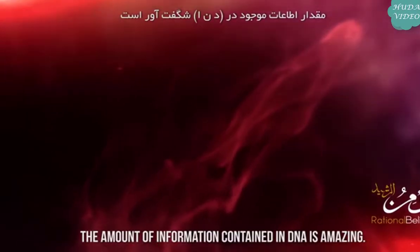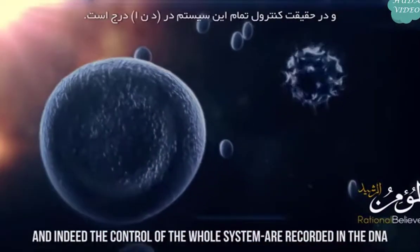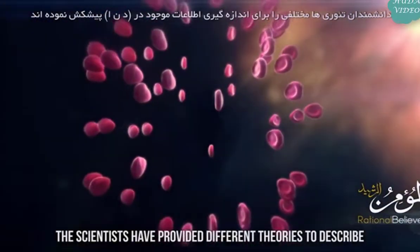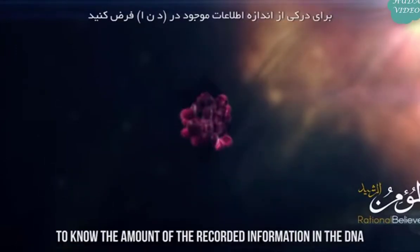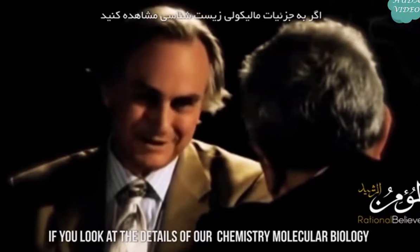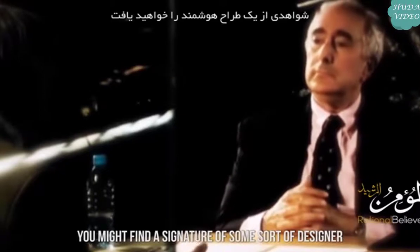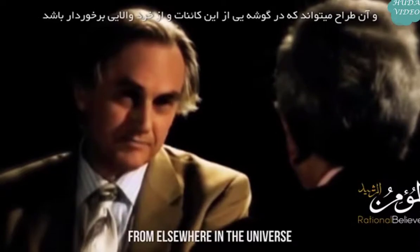The amount of information contained in a DNA, thousands of different processes taking place in the cell and the body, and indeed the control of the whole system are recorded in the DNA. The scientists have provided different theories to describe the amount of information contained in a DNA. To know the amount of the recorded information, you might find evidence for that if you look at the details of biochemistry, molecular biology. You might find a signature of some sort of designer, and that designer could well be a higher intelligence from elsewhere in the universe.